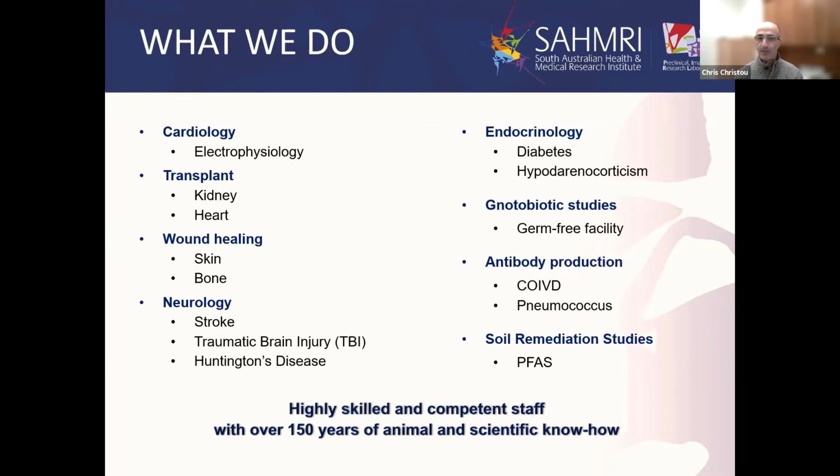Antibody production. I misspelled COVID, I can just see. Everyone's got that word on everyone's lips and I can't even spell it correctly, but basically we are producing antibodies for a group out here, and we have done some pneumococcus style vaccine studies as well for other researchers. And we can do soil remediation studies. The PFAS study that we did in this case was actually in cattle.